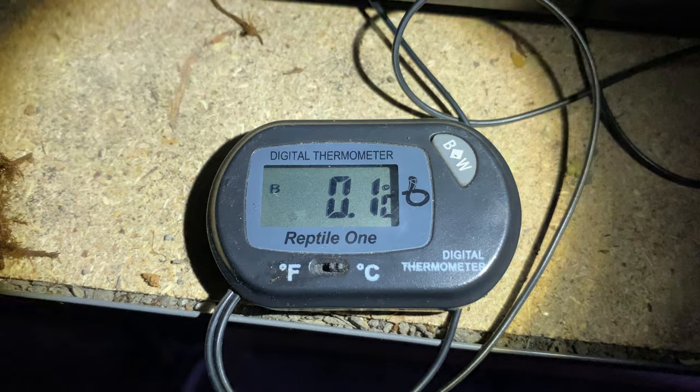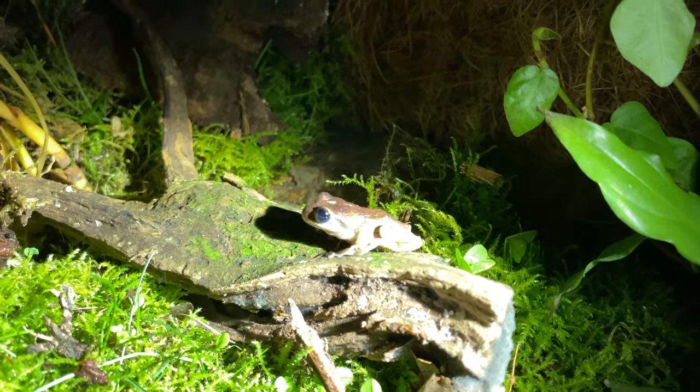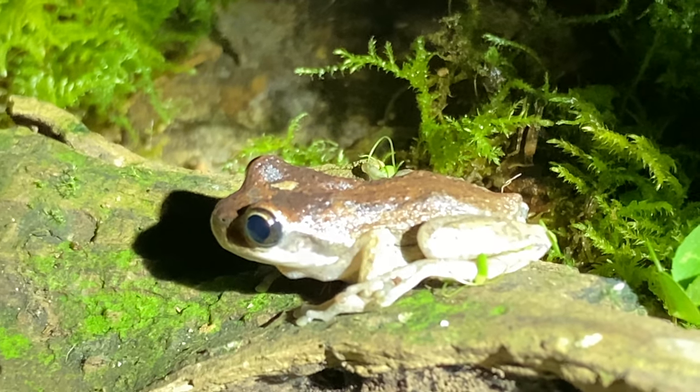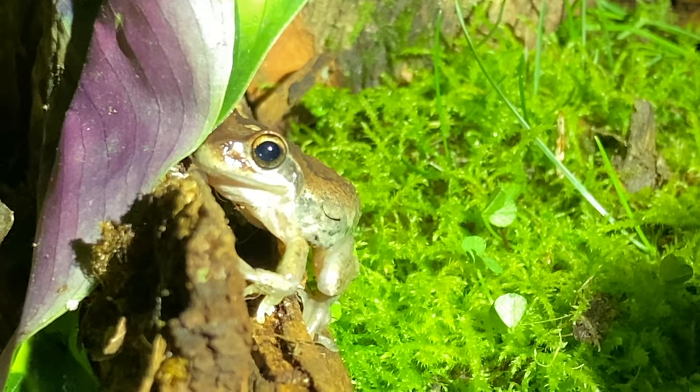Even in winter, these guys are still feeding. Now, in winter, flies are scarce, but I'll give them other things. So isopods are a fan favorite. So just another thing to think about, if you do ever decide to get whistling tree frogs as pets, if you live in New Zealand, so think about lighting.